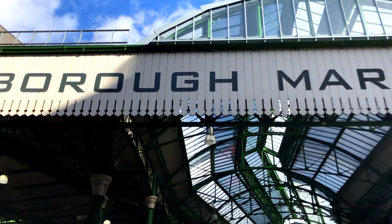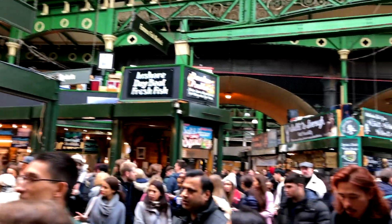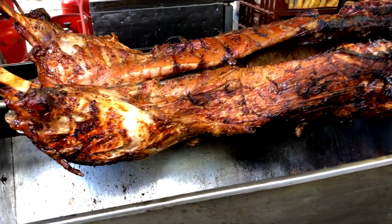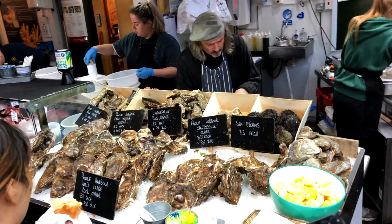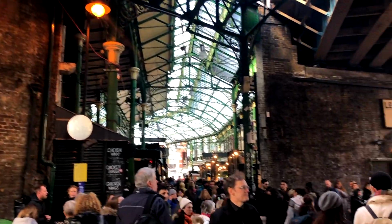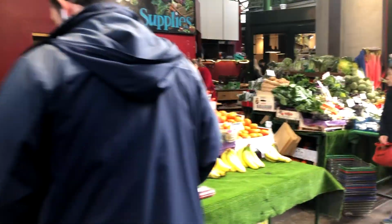After you're settled, head on over to the Borough Market and spend the late morning here touring around and seeing all of what this place has to offer. Get lunch here. There's so many great places to eat in the Borough Market. There's food, arts and crafts, just everything here. You won't get bored while staying here.